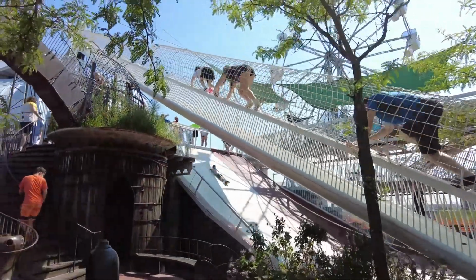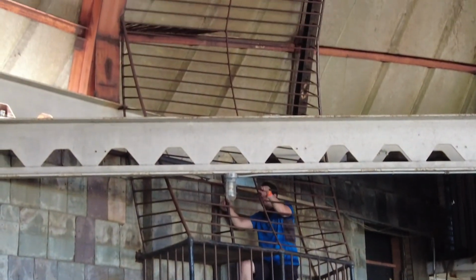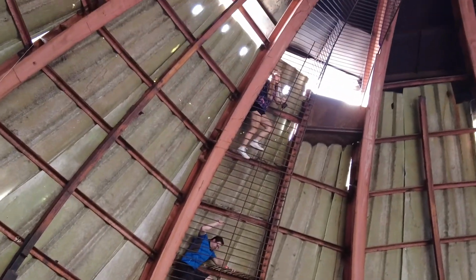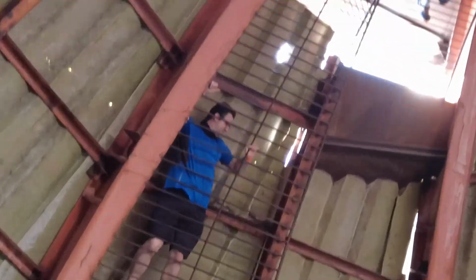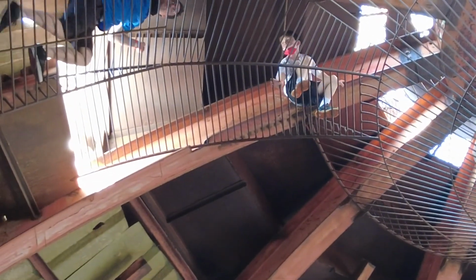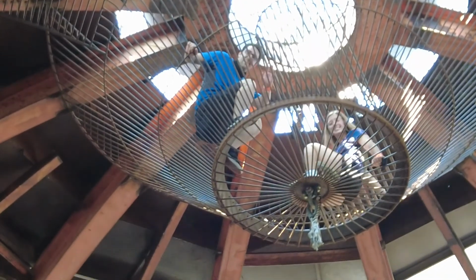There's a reason most people will compare this to a giant playground. It's because there is so much climbing involved in certain areas of the museum. It's a dome, and so now Riley is like literally hanging from the top. There's Levi. That's so crazy. All right, you guys, look here and wave.